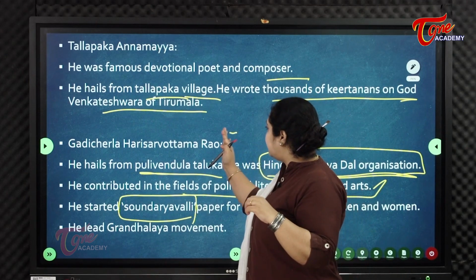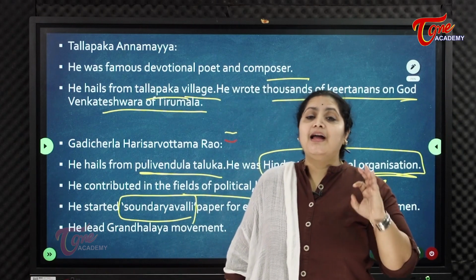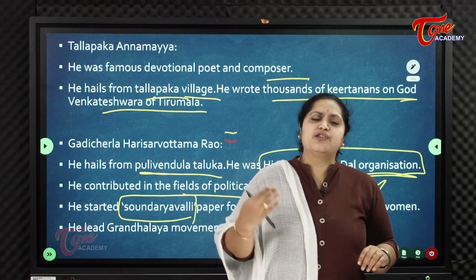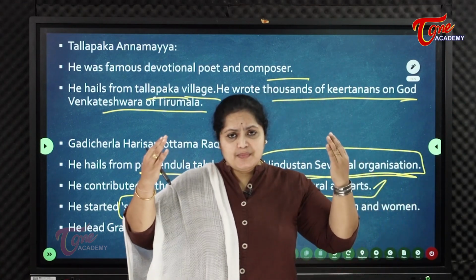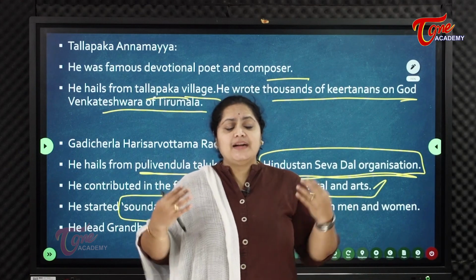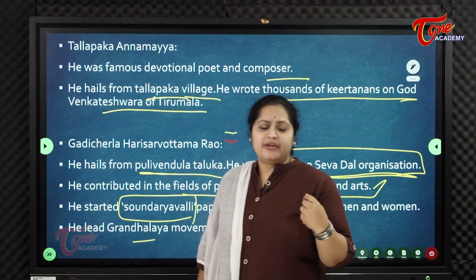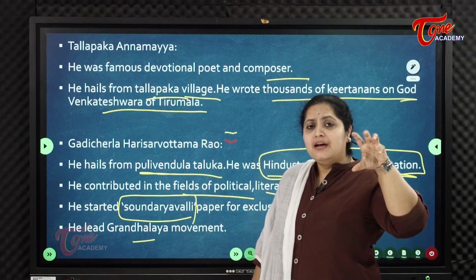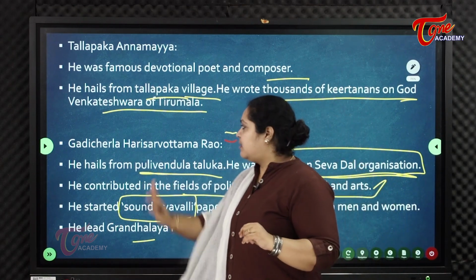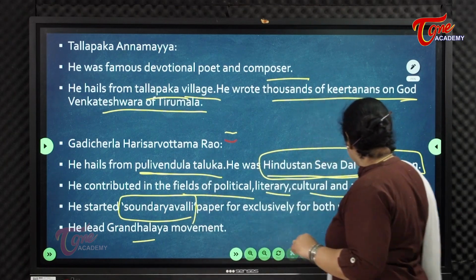He was a very famous freedom fighter, and he led the Grandhalaya Udyamam. He established so many libraries. His motive and intention was that everyone should be educated, empowered with literacy and education, so that మన దేశం ముందుకు వెళ్తుంది అన్నది ఉద్దేశంతోని he started so many libraries and led the Grandhalaya movement. So Gadicherla Hari Sarvottama Rao also hails from YSR Kadapa.